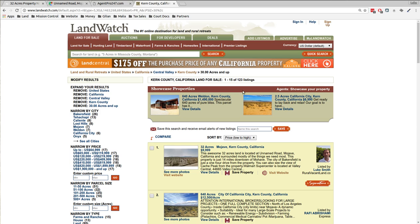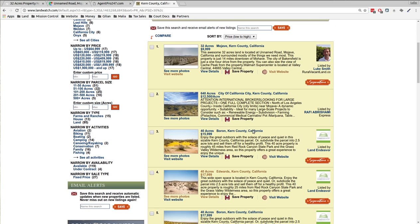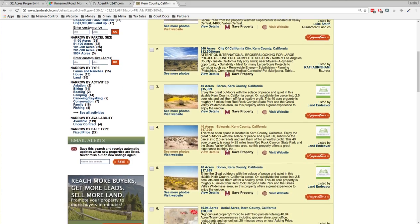I also pulled up the market on landwatch.com. And this is 32 acres. I'm asking $10,000, 9,999. So I pulled up Kern County and 30 acres and up, because this is a 32 acre one. And sort of price low to high. The lowest price one is this one, and then it goes to some guy asking 12,500 an acre. Yeah, skip that. This one here, 40 acres for 16 grand. That's pretty cheap. 40 acres for 18. These are pretty cheap too.